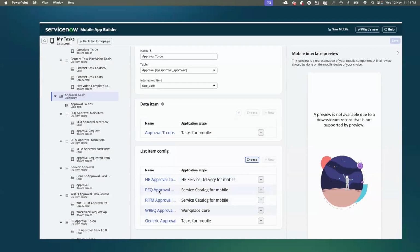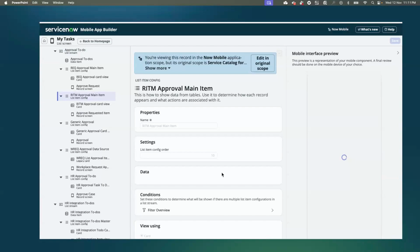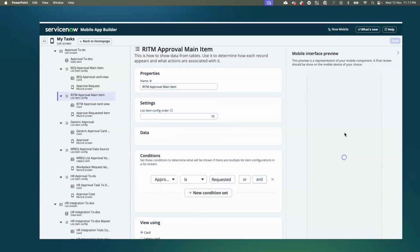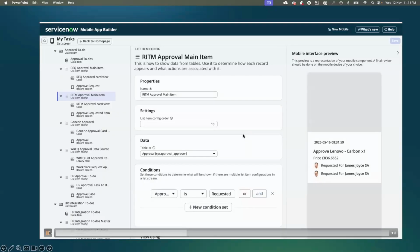Here we can select one of these to go to the record screen so that we can see how the record screen is configured. That one particular screen where you will see all the information for a record. Once I get into this item configuration, we get some options.